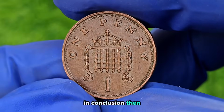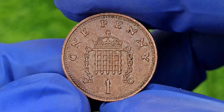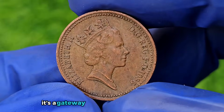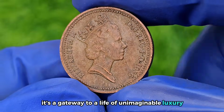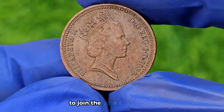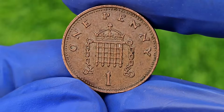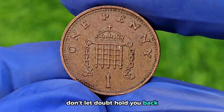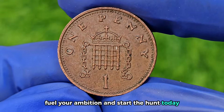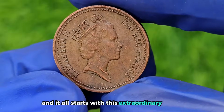In conclusion, the 1986 United Kingdom Bicentennial 1 penny isn't just the most valuable coin in existence, it's a gateway to a life of unimaginable luxury and power. This is your chance to make history, to join the ranks of the elite, and to claim a fortune that most people can't even fathom. Don't let doubt hold you back. Embrace the truth, fuel your ambition, and start the hunt today. The next billionaire could be you, and it all starts with this extraordinary penny.